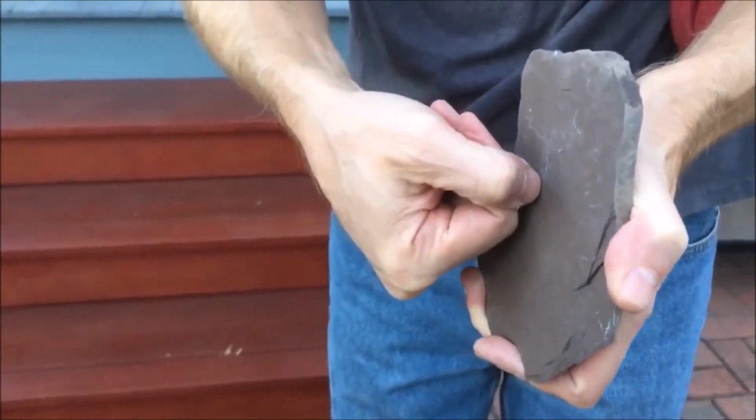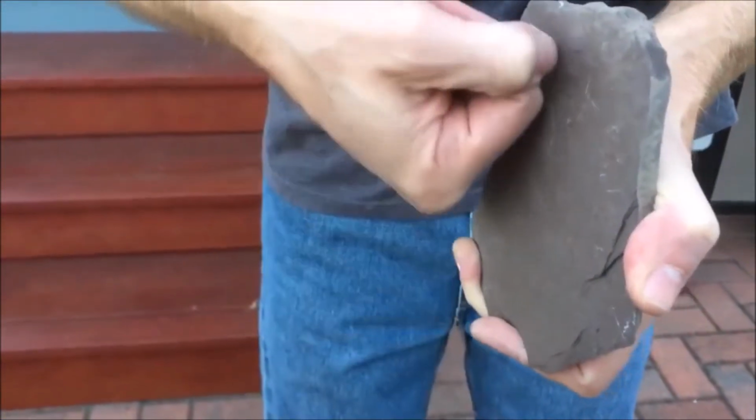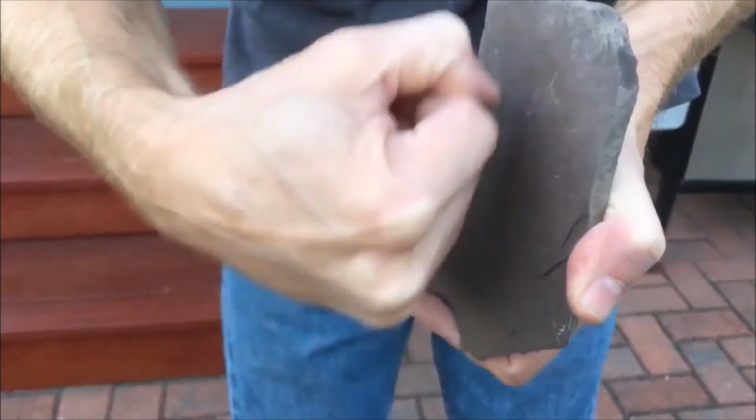Does that look okay, Kate? Yes. Okay. So you go like this with your fingernail down to the ground. Again, down to the ground. What you don't do is don't do that. That's no good.